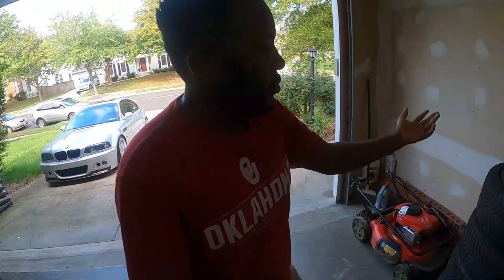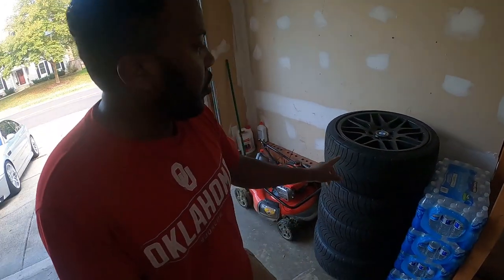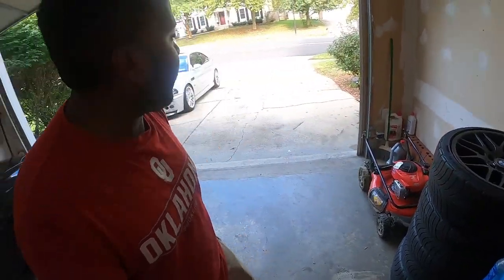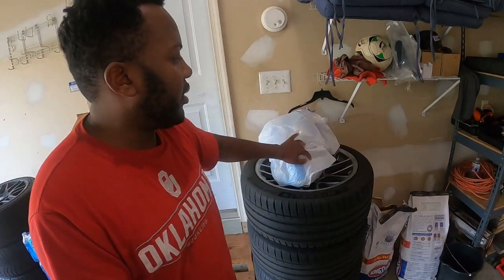So these are the CSL replica wheels. Those are probably going to be the winter set for that car right there. This is the Apex, don't mind the trash right here.